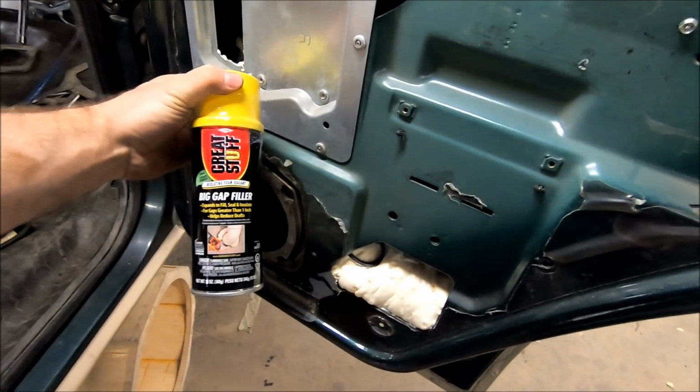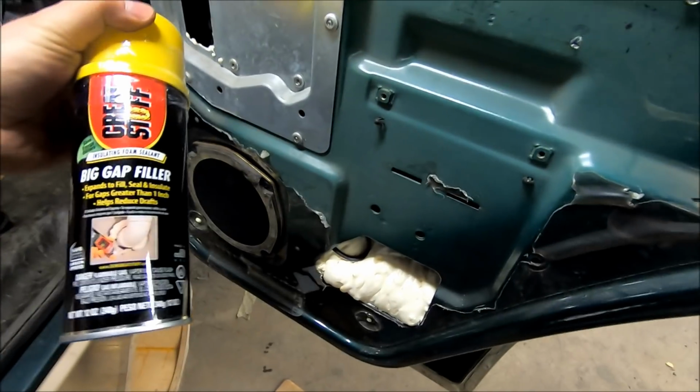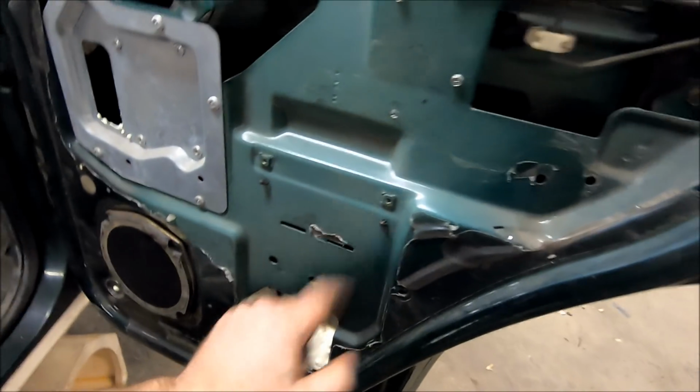I just went and bought the first thing I found at the store. Big gap filler, Great Stuff. Don't care about strength. Don't even care about sealing. I'm just using it to fill up some voids. I'm also using some, hopefully we can get this on camera, like back here. You see I got some of these gaps. So anywhere I'm not that concerned about strength, where I'm just kind of filling voids, taking up space, that's where I'm going to use the cheap stuff.